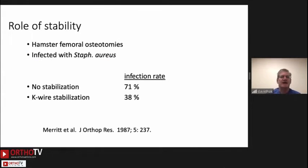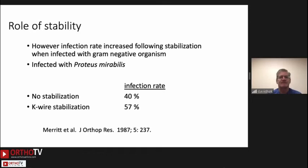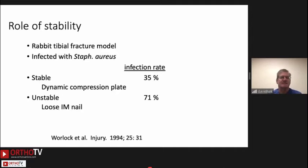In this study of a femoral osteotomy model infected with Staph aureus, the infection rate without stabilization was 71%, but when this femoral osteotomy was stabilized with a K-wire, the infection rate dropped to 38%. However, in the same model, when a gram-negative organism was used, the stabilization actually resulted in a higher infection rate. So there may be some issues regarding the type of bacteria involved.